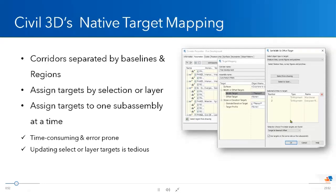You're in 3 dialog boxes deep just to set these targets, and then you've got to get out of all 3 of those dialog boxes just to see if the change you made is the correct change. The target mapping isn't dynamic, such that if you add additional things to the target layers, we do have to go back and retarget that layer for that to take effect. It can be very time consuming. It's a little bit tricky to get right. So that's what we're going to look at today, improving that process.